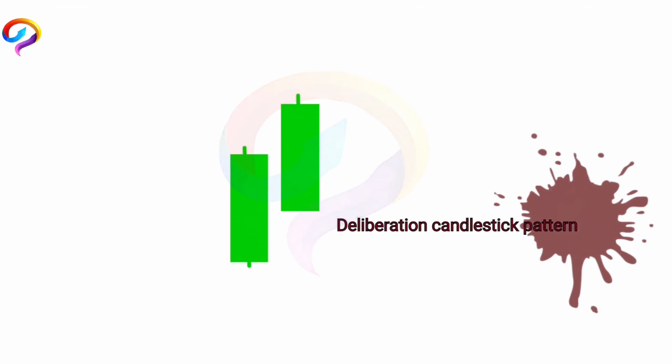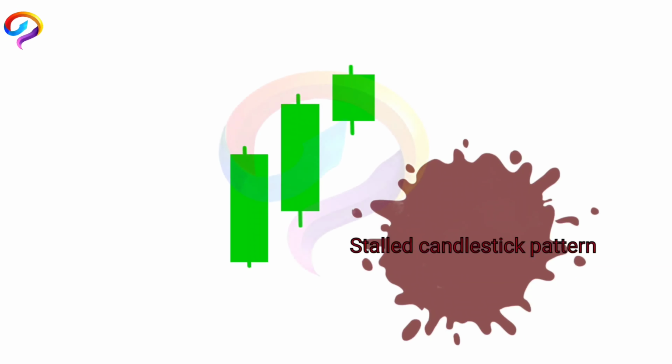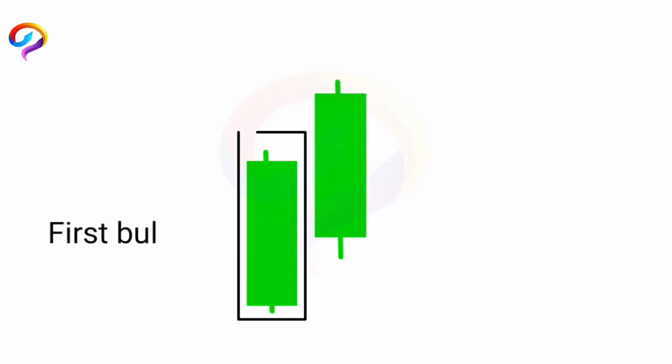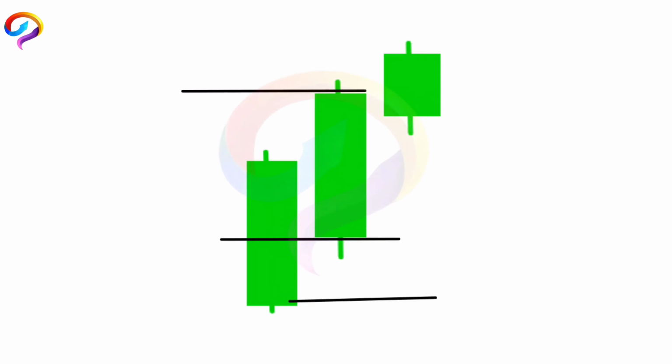The Deliberation candlestick pattern, also known as a stalled candlestick pattern, is a 3-candlestick pattern that can occur after a strong uptrend. This pattern is often seen as a sign of indecision in the market. The first candlestick in this pattern will be a significant bullish candlestick. The second candlestick must open above the opening price of the previous candlestick, and it should close above the high of the last candlestick.